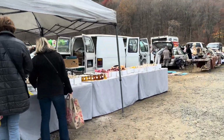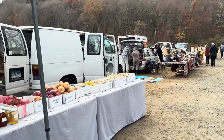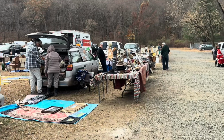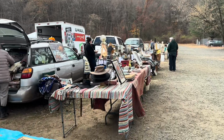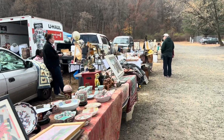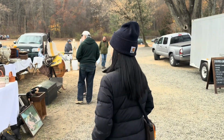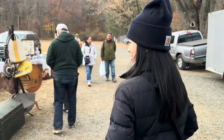We're gonna do a flyby through the other side. Good thing there's short rows. We're getting hungry. It's 12:30. We've been here for probably about 2 hours. See if we can find any more good finds in this section. Super successful. You got something awesome. I got some crazy stuff. I'm super happy now.